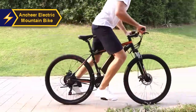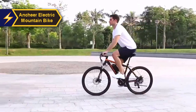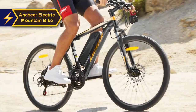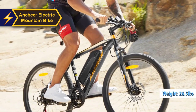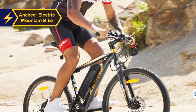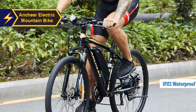This isn't just a budget-friendly electric bike that gets you from A to B, it's a meticulously crafted vehicle that ensures you arrive in style and is loaded with numerous impressive features. Its build quality is commendable, boasting a robust frame that weighs a mere 26.5 pounds. Despite its lightweight design, it can support a maximum rider weight of 265 pounds. Additionally, it possesses IPX5 water resistance.